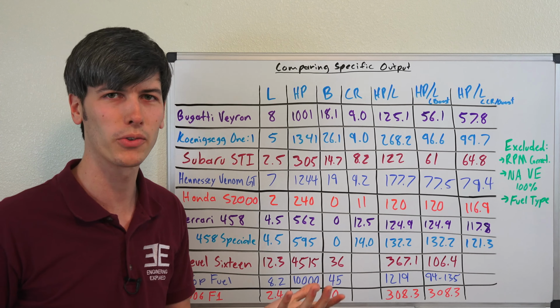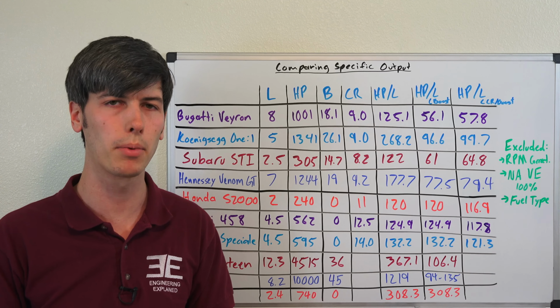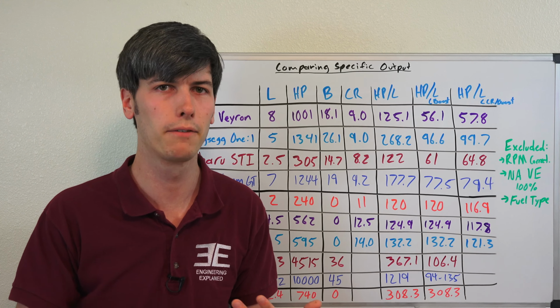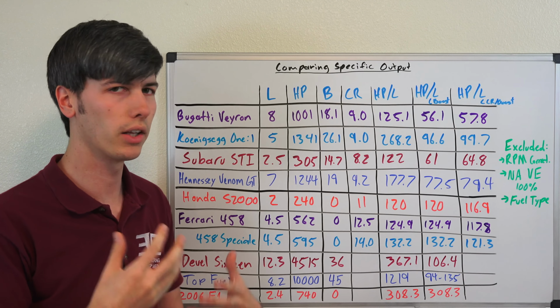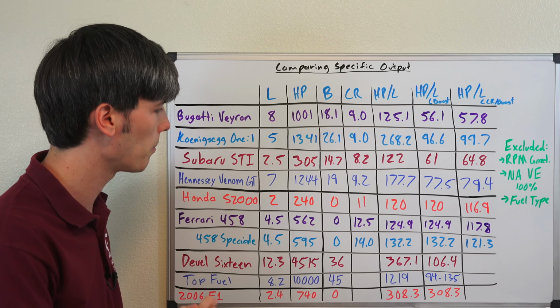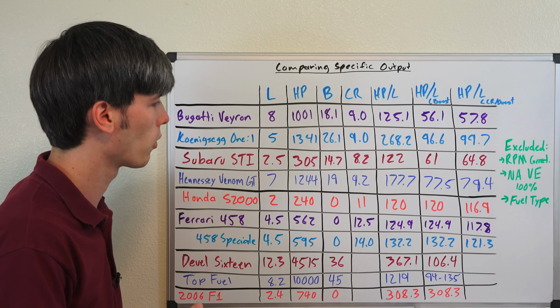I think another thing, motorcycles would probably have some really impressive numbers, and that's as a result, like I mentioned, of spinning up so high. So you're hitting 15,000 RPM. You're getting so many power strokes in that duration of time, and so the horsepower is going to go up. So that's something that would be interesting to check out.